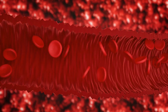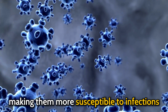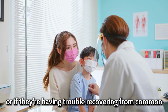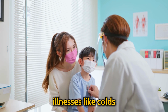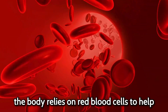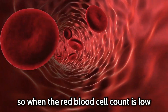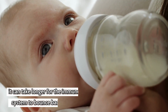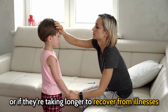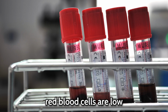Anemia can also weaken your child's immune system, making them more susceptible to infections. If your child seems to be getting sick more often than usual, or if they're having trouble recovering from common illnesses like colds, this could be related to anemia. The body relies on red blood cells to help fight off infections, so when the red blood cell count is low, it can take longer for the immune system to bounce back. If your child has been sick more often than usual, or if they're taking longer to recover from illnesses, this could be another sign that their red blood cells are low.